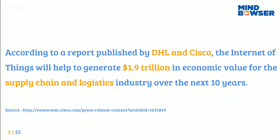One of the things that has definitely happened during all these times is that a report has recently shown that the Internet of Things, especially with BLE, will generate up to 1.9 trillion dollars in economic value for the supply chain and logistics. This means that we are probably sitting on the cusp of a huge technology leap in terms of the way things had been done, and the way things would be done in 2020 and in 2030.